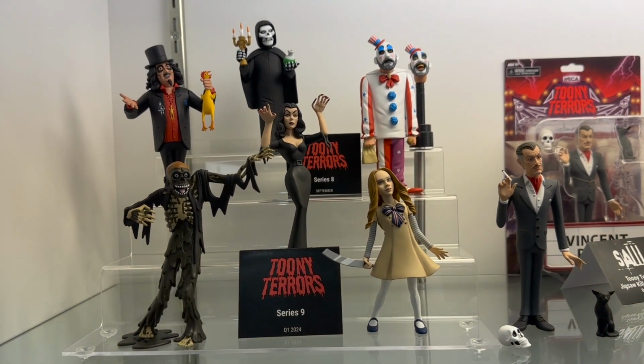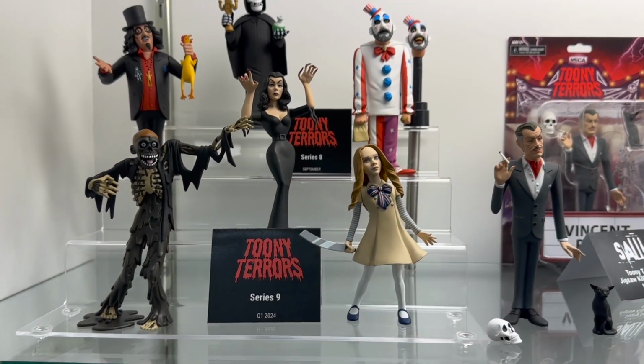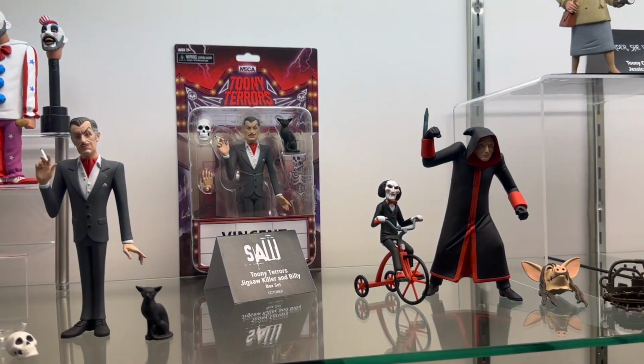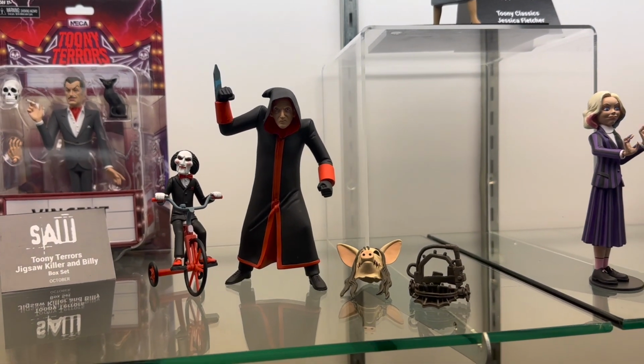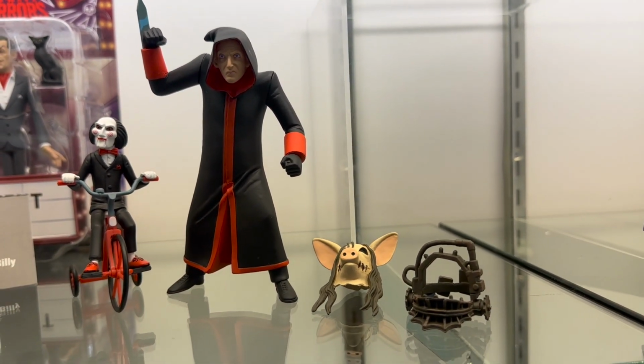Over here, we have the latest case of the Toony Terrors, featuring Megan, featuring Vincent Price, and a whole bunch of other characters as well. We have some upcoming ones, including Jigsaw and Billy. Looking pretty good here with that mask and a torture device.